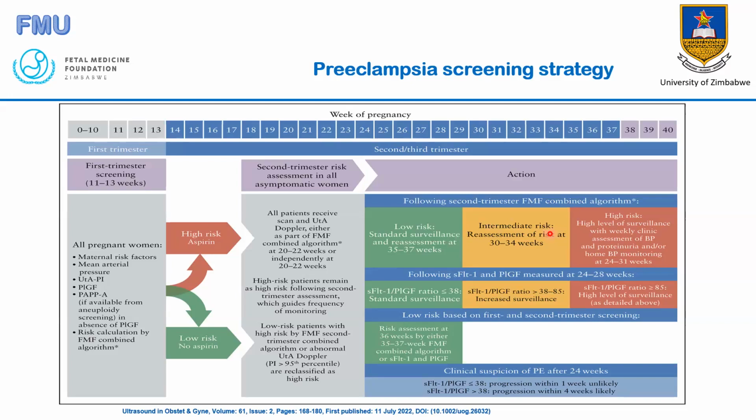So this is what we recommend in the application of the sFlt-1/PLGF. Their role, they should fit in the FMF algorithm in the first and second trimester. Then in the third trimester, they can do just biochemical markers to either try to diagnose preeclampsia or to try to predict preeclampsia in women who you may consider at risk of preeclampsia.